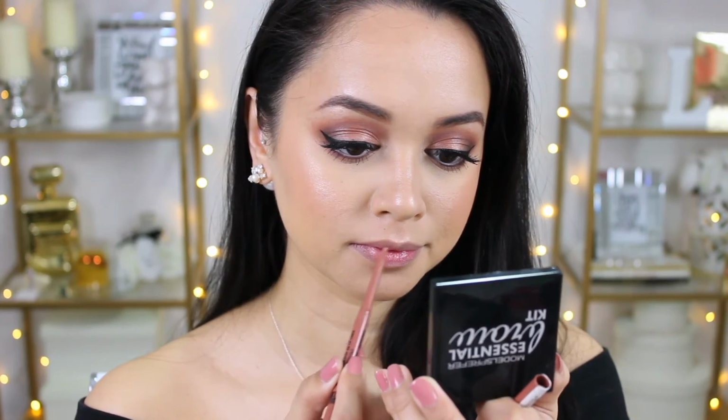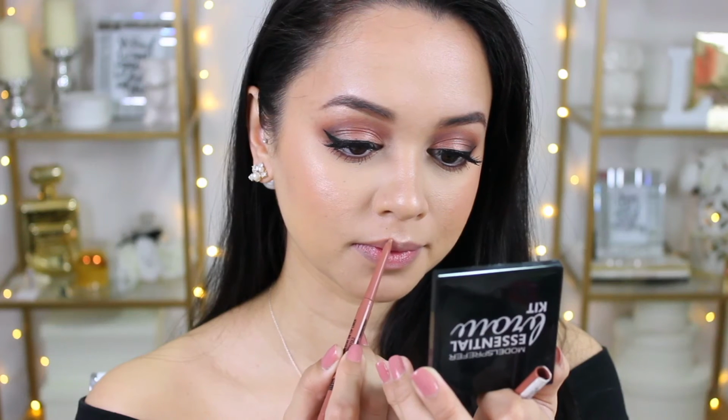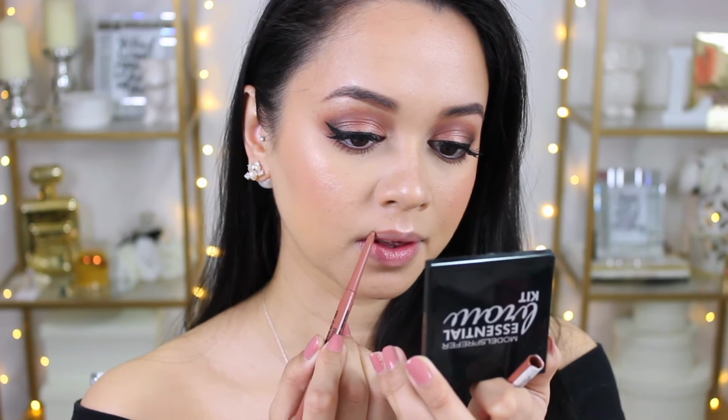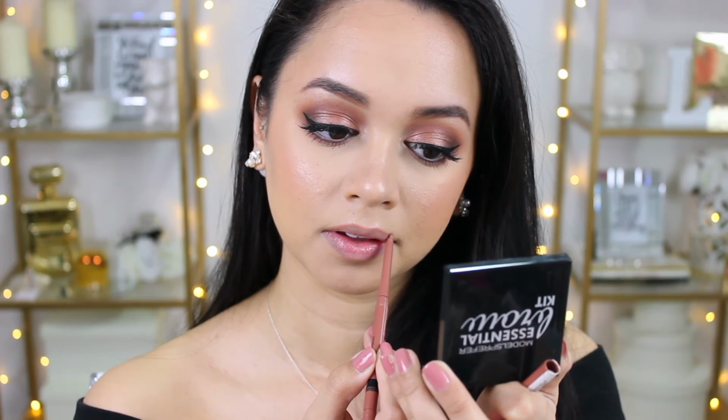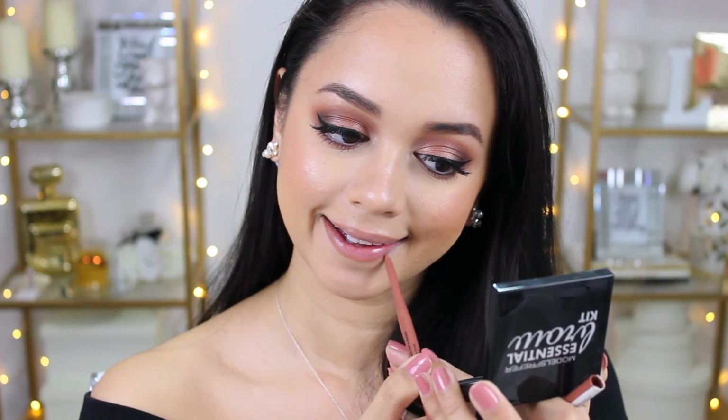Moving on to my lips now, I am using the Chi Chi Stay On Lip Liner in the shade Centerfold, and I'm basically just outlining them, and then I'm going to fill them in a little bit with that same lip liner just to prepare them for the lipstick that I will be applying.